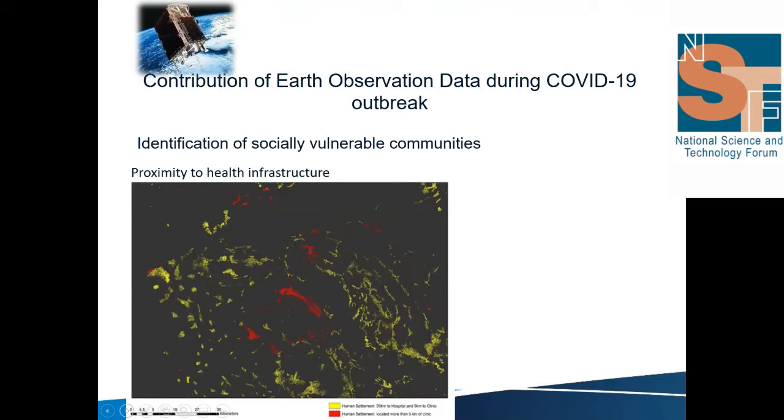So this information helps in planning the services that may be required, and also in identifying areas where they could establish centers to help the communities that are located further away from the health facilities.